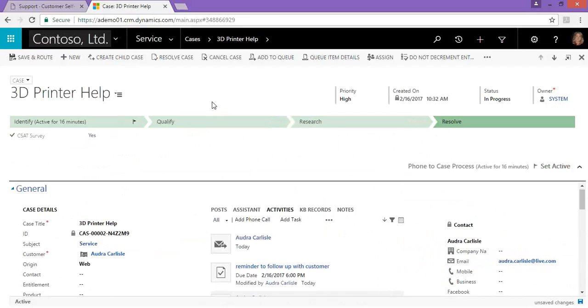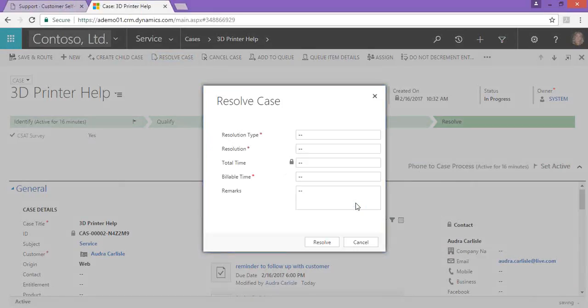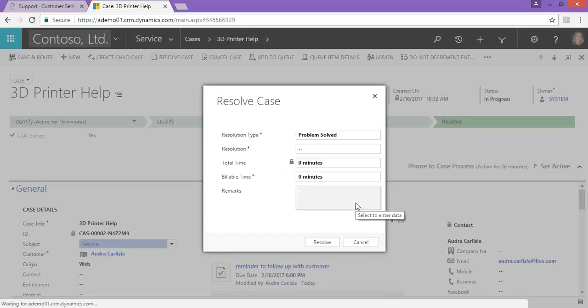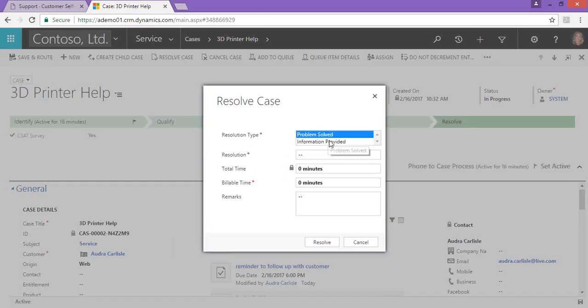And then ultimately at the end of any case, you will either cancel the case, maybe they were able to resolve it on their own, or based on our assistance, we're able to resolve that case. So let's go ahead and resolve the case. And if there were open activities, we can go back and close that. Otherwise, it will take us to the case resolution screen. And we can give this a resolution type.